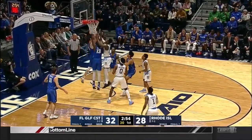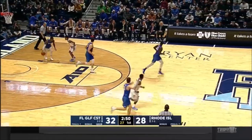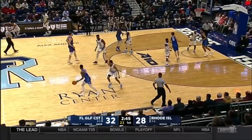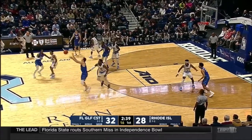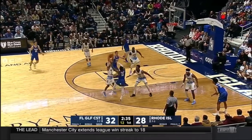Langevin cannot find it with a putback. And Rhode Island comes empty on a couple. Florida Gulf Coast with its largest lead of the night. Feels like Goodwin's starting to get in rhythm. Boy, he just has scored every time Florida Gulf Coast needs a bucket. Absolute go-to guy. Lightning speed. Loves to get into the gaps.